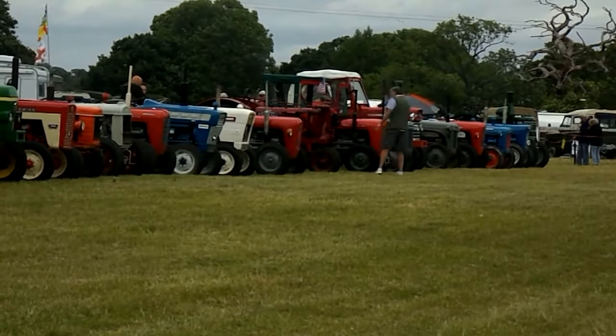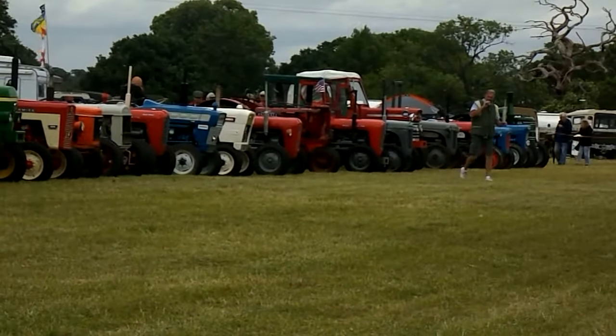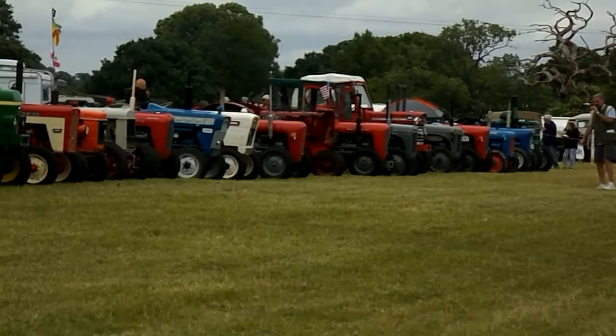Agricultural implements rather than trailing behind. The Fordson was in time to help you all with the transition from these steamers to these.